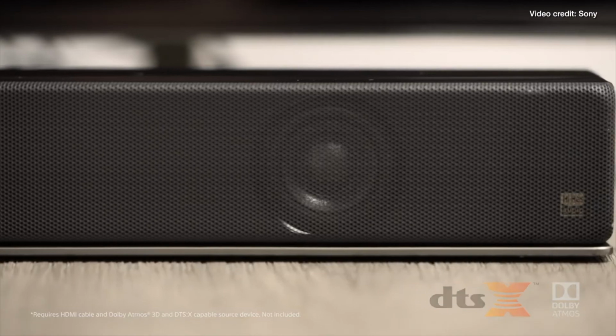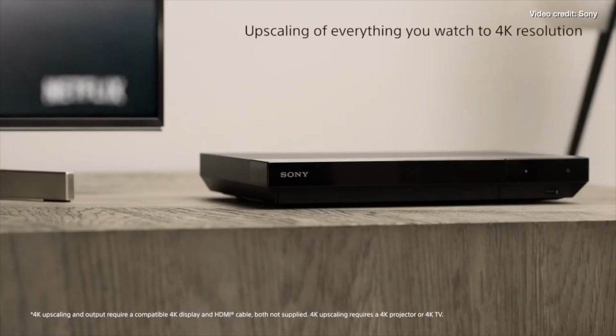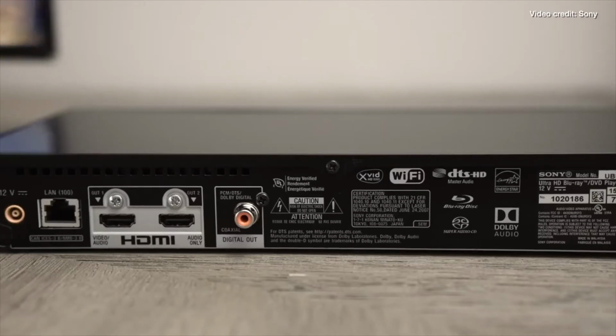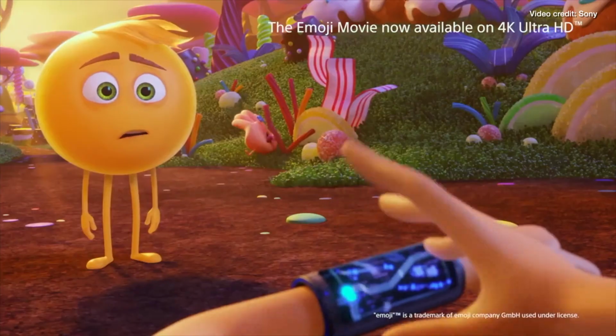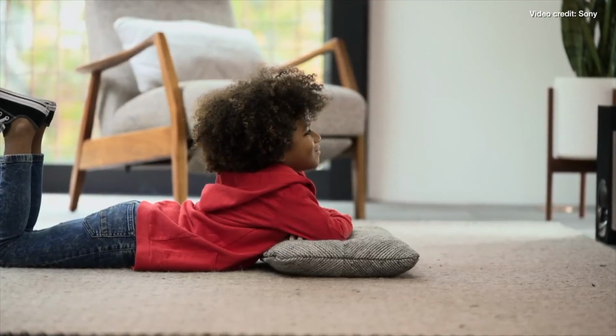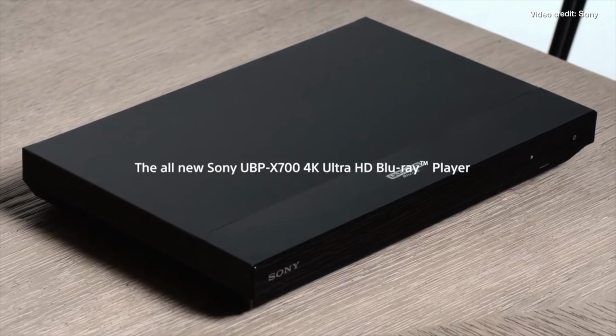Why? Well, for a decent Blu-ray player, you're looking about $180. So for another $100, you can actually get a 4K model, which ticks all the boxes and will last you for many years to come. As such, I went with the Sony UBP X700 Compact 4K Ultra HD Blu-ray player.